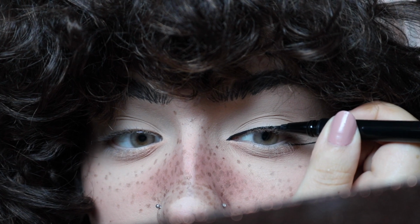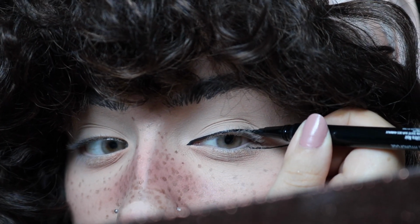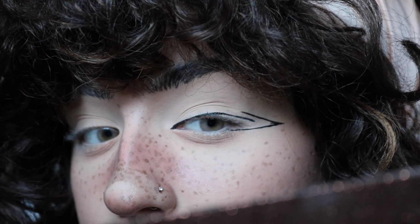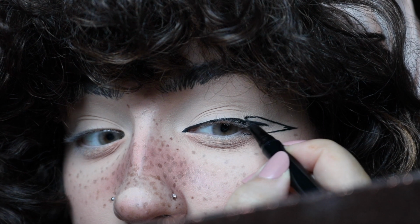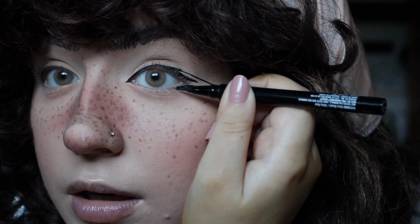And then once you get over this, I guess it's like a mid portion of your eye, don't feel like you have to follow your exact eye shape. If anything, you want to draw it out and see how that line is in reference to your wing. This just makes the whole connecting process easier. You don't have to like eyeball it, you know? And this little guy gets connected like that. And then you don't have to, but this is where I just fill in everything.